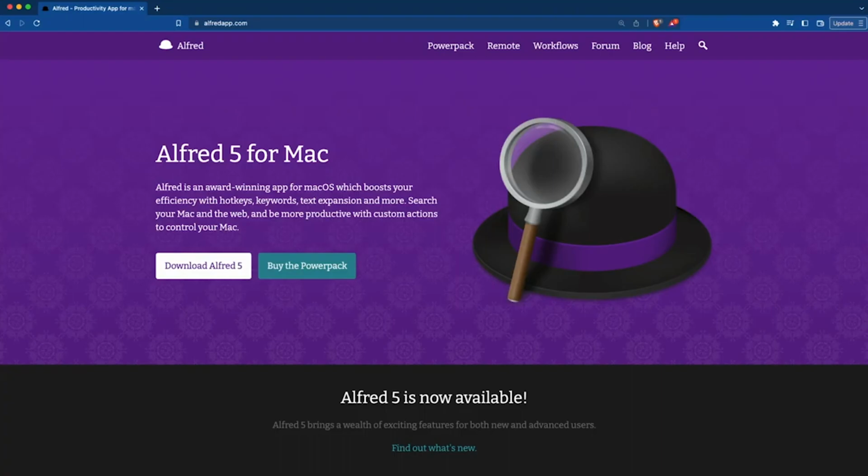One tool that I've been using every day for years now is Alfred. It's a productivity application for macOS that allows you to launch applications, search for files and folders, perform web searches, and tons of other stuff, all from a Spotlight replacement search bar or from its interface.